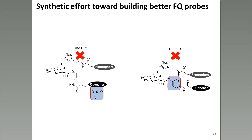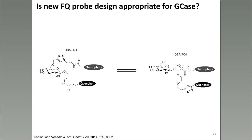We decided to change the design of the probe entirely by using a design a colleague had developed back in late 2017. To the left is the original design of the probe that I showed you previously, and to the right is the new probe design. This design puts the fluorophore and quencher together on the part which the enzyme cleaves.